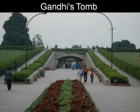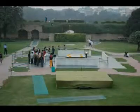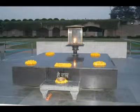We also went to Gandhi's tomb. Gandhi was buried there. We couldn't wear our shoes out there because it's considered sacred ground. That's where he is buried.